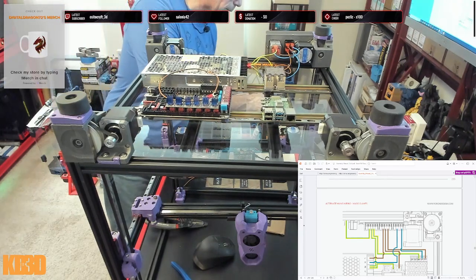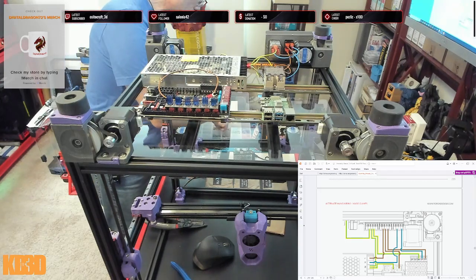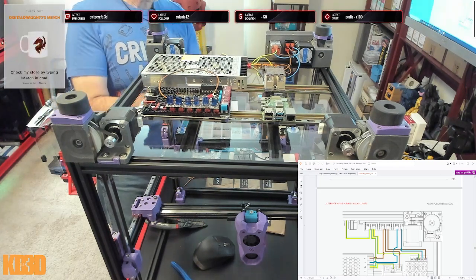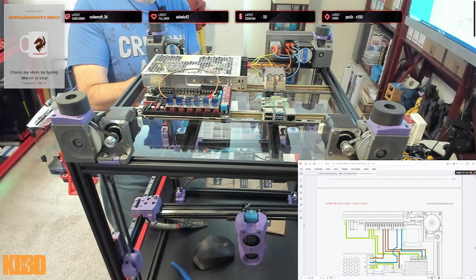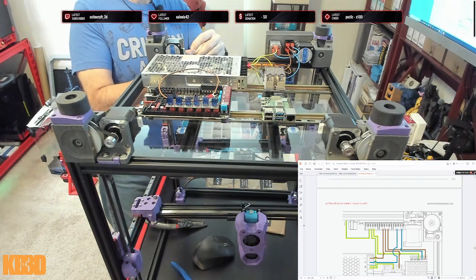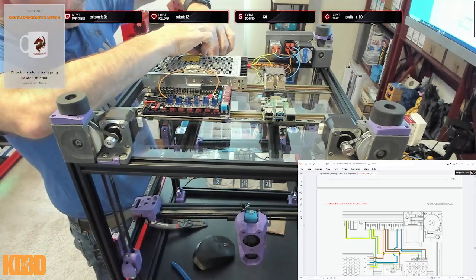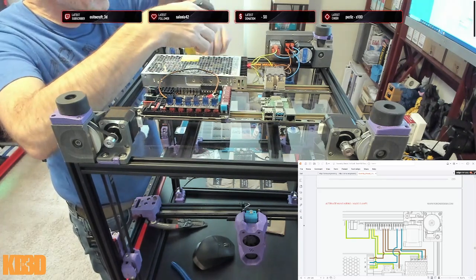Grab a couple of M3 washers, an M3x8 button head cap screw. So we'll sandwich the ring in between two washers. Been trying to screw the whole thing into the M3 T-nut, which did not work out well for me.